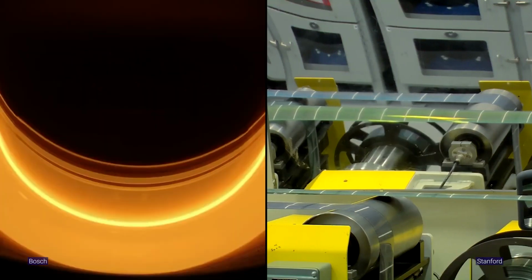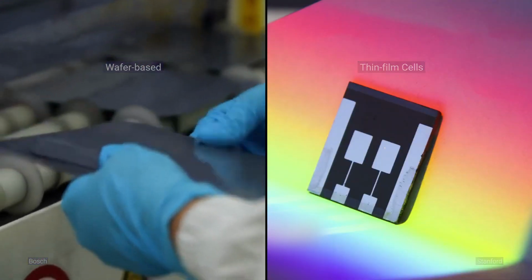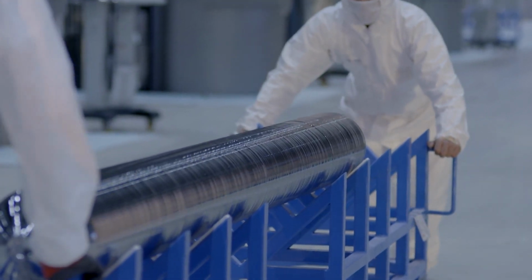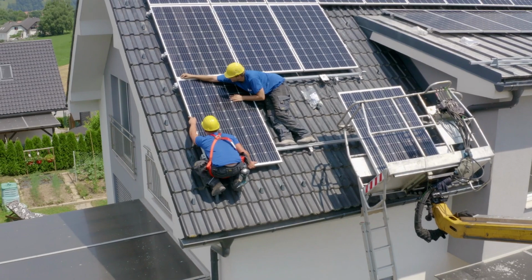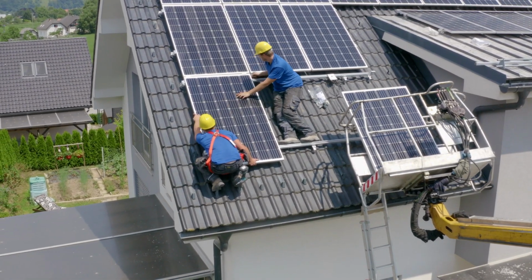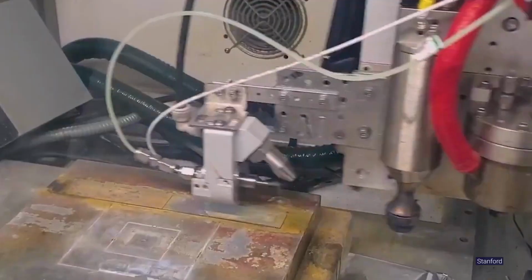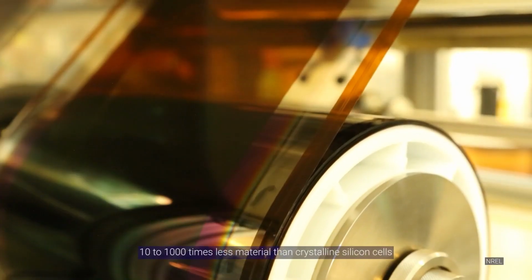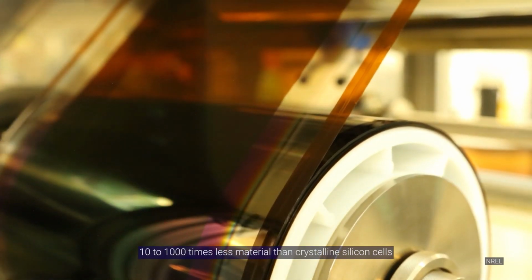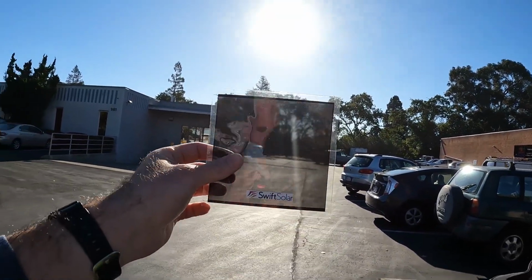Solar cell technologies can be classified into two categories: wafer-based or thin film cells. Wafer-based cells are fabricated on semiconducting wafers and are usually protected by a material like glass. These are the crystalline silicon cells you'll typically find on bulky roof-mounted solar panels. Thin film cells are made by depositing thin layers of semiconducting films onto a glass, plastic, or metal substrate and use 10 to 1,000 times less material than crystalline silicon cells. These thin film cells are light and flexible but have lower average efficiencies.